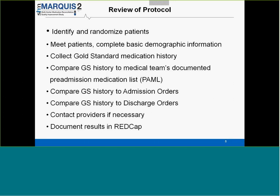Compare that gold standard history to the medical team's documented pre-admission medication list, what we often call the PAML. Compare that gold standard history to the admission orders, compare your history to the discharge orders, and look for those discrepancies. Contact providers if necessary if you're not sure why a discrepancy occurred, was it on purpose or not. And then document all your results in REDCap, which is the system that we're using to centrally collect all the data in a HIPAA-compliant, de-identified way.